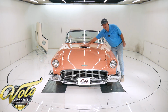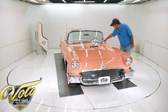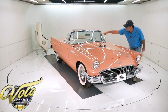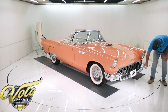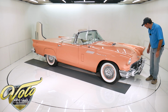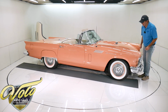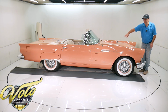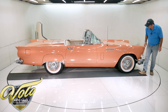You got a hood scoop. It's a functional hood scoop here. That air goes right into that carburetor. Now this hood fits all the way around, and it fits square and flush. The chrome is all sparkling. The grille, the bumper, the trim, the emblems, all sparkling. And actually, the more I'm looking at this car, the fit and finish is excellent. A lot of times these hoods, if they're cockeyed just a little bit, they'll be hitting. You'll see it all touched up, but this is not like that.